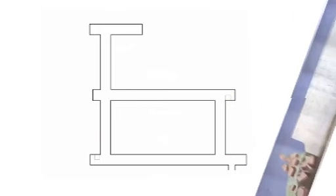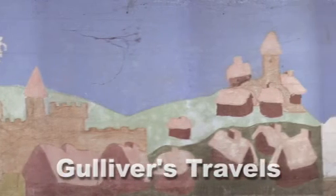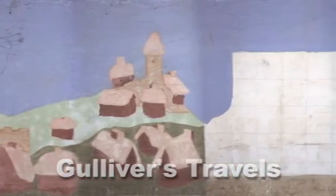The final painting in the shelter is from Jonathan Swift's Gulliver's Travels. This was a political satire about a man visiting a land of tiny people. We see Gulliver visiting the palace, but the painting is unfinished. After the palace, there is a grid structure on the walls in preparation for more paintings, which were never completed.